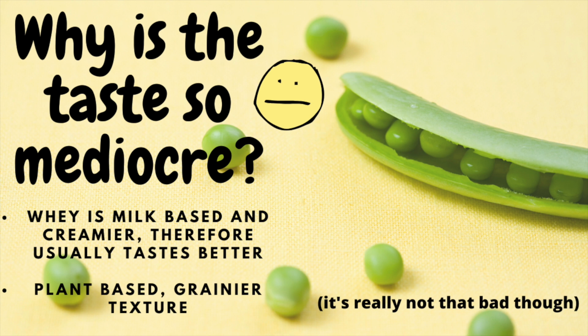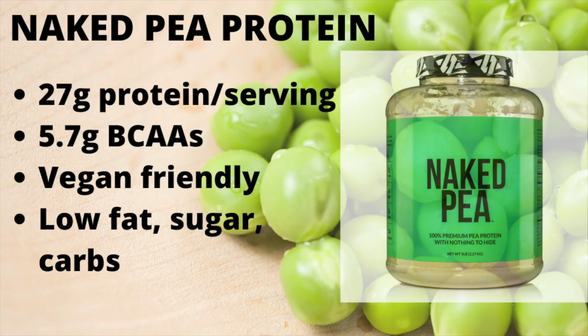The number one pea protein in my opinion is by Naked Nutrition. It's called Naked Pea, and this is probably the best selling pea protein on the market. It's the most well known, and it really is effective, and the taste is not horrible compared to some other competing brands. You're getting 27 grams of protein per serving, which is 2 scoops. That includes 5.7 grams of BCAAs per serving. It's vegan and vegetarian friendly, allergen free, and it's composed of one ingredient, and that's only 100% yellow pea protein. There's multiple flavors, and I really feel like this is the best pea protein out there if you guys are looking for a new protein supplement to try.